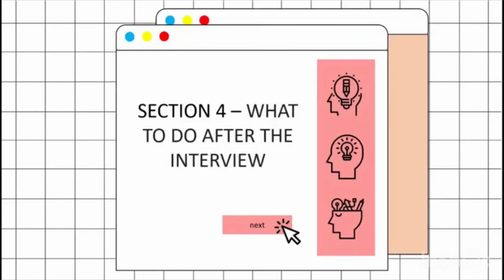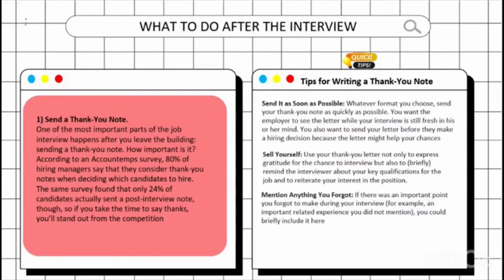Thank you to Siti Nadia for explaining section 3, how to handle the interview. Okay, I will share with you guys section 4, what to do after the interview. Send a thank you note. One of the most important parts of the job interview happens after you leave the building: sending a thank you note. How important is it? According to an Accountemps survey, 80% of hiring managers say that they consider thank you notes when deciding which candidate to hire.